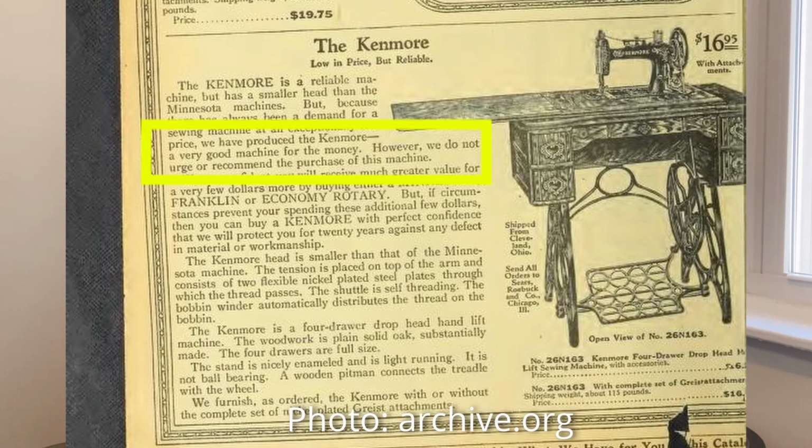There were already electric motor attachments for sewing machines around 1910, and by this point, there were electric machines that you plugged into the wall, or in some cases, you plugged into the light socket. Suzie was the kind of machine that was no longer innovative, but still could be used as an affordable option for home sewing. Sears was less than thrilled to promote a similar kind of sewing machine, saying that they do not, quote, urge or recommend the purchase of this machine.